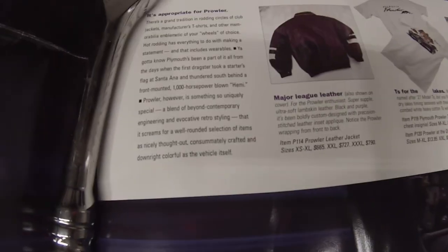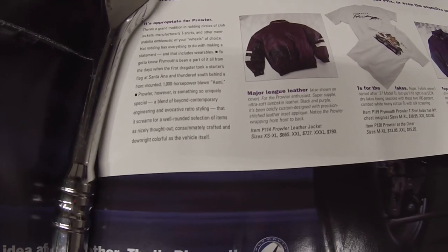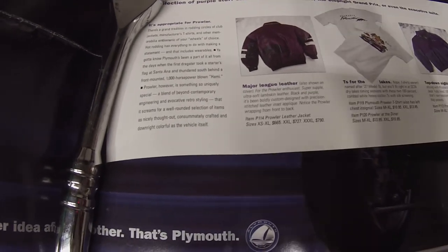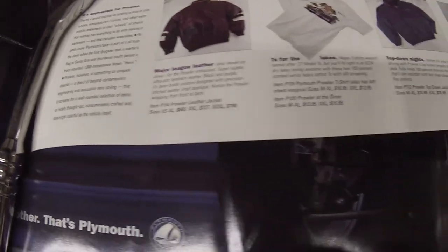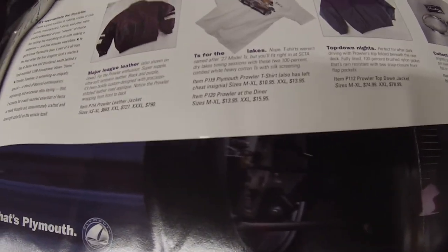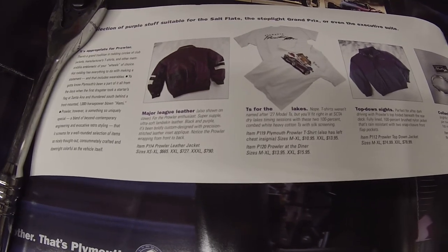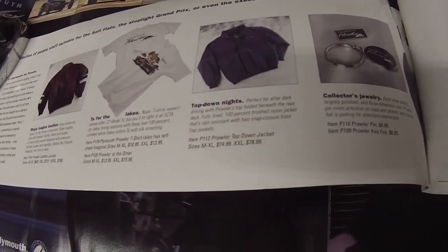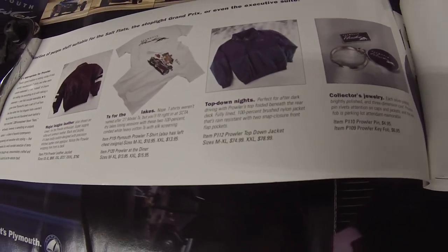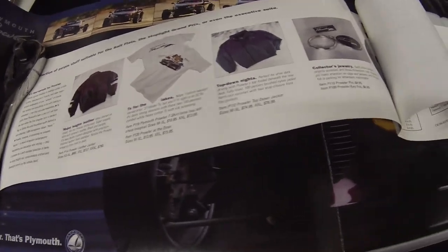Not sure if you can see the prices or not, but a small, medium, normal people size, medium, large, extra large will be $665, and it goes up from there. T-shirts, there's two different kinds there, and they are $11 to $16. There's the top-down Knights jacket, like a windbreaker type, $75.